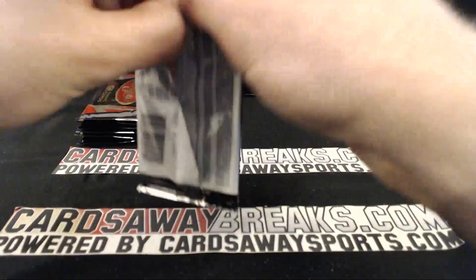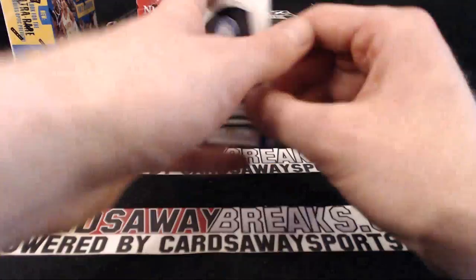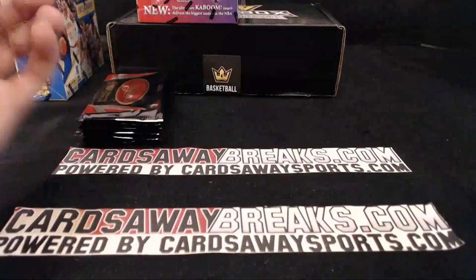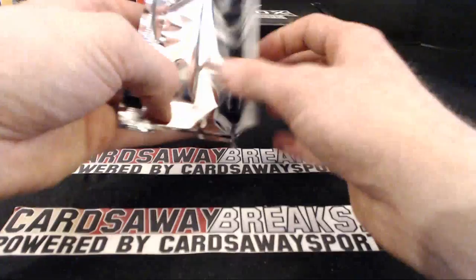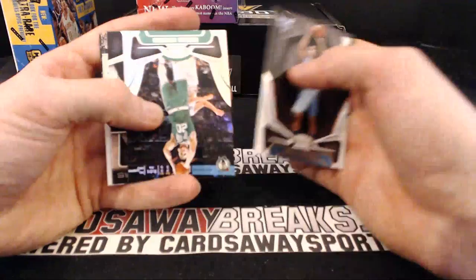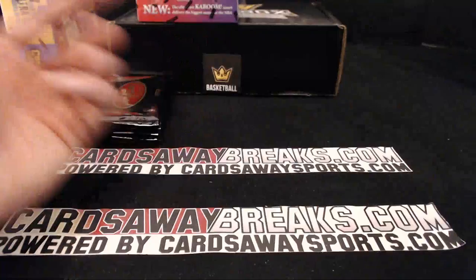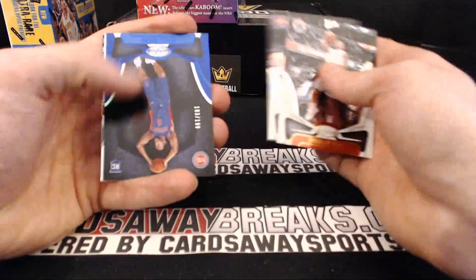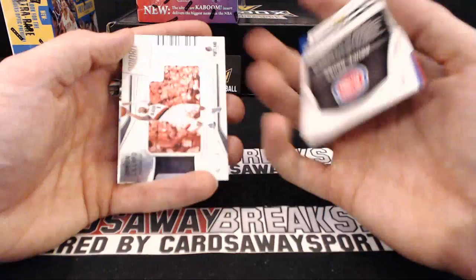This thing is chunky. What do we have in here? J.J. Redick on the back. Kirkus, John Wall, 299, Kyrie. Certified Stars, K-Love, Filler, J.J. Redick. Beautiful. Miles Bridges, Gordon Hayward, oops, Dennis Smith Jr., Larry Nance, DeAndre Jordan, oh my God. Bradley Beal, Stanley Johnson, Bruce Brown, number to 199, Priority Mail, Damian Lillard, and Frank Ntilikina.